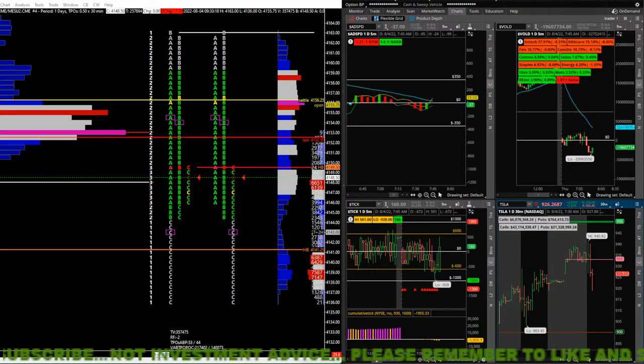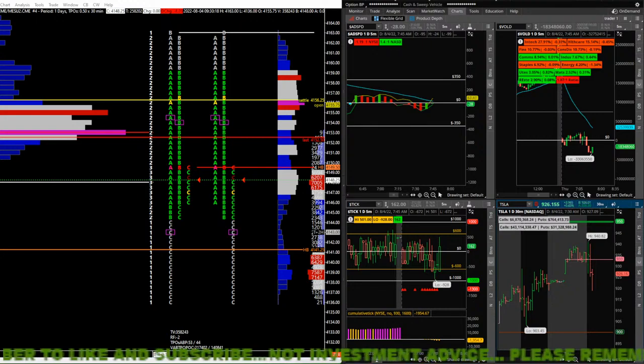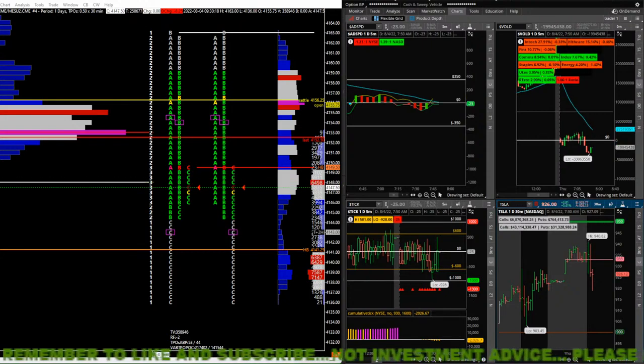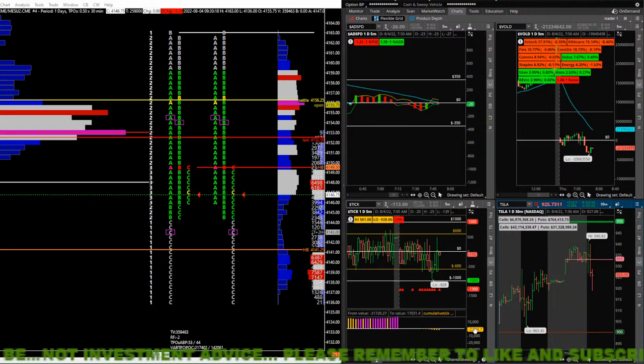I use my DOM for entry, but it's not somewhere that I'm really focused on. It's more like, when we get to an area that I think there's opportunity to take a trade, then I pull my DOM up, right? I try to hide it as much as possible because the DOM can really give you fake signals, honestly. If you're just watching it all the time, you're going to start to see patterns. You're like, oh, last time I saw this thing pop. Well, the DOM doesn't have any context with it.